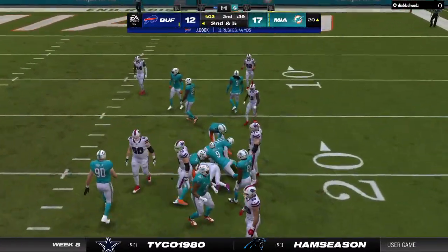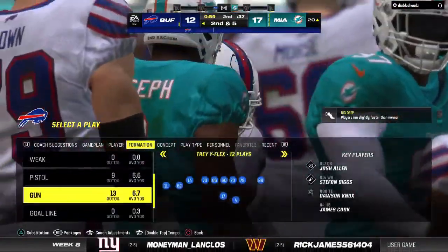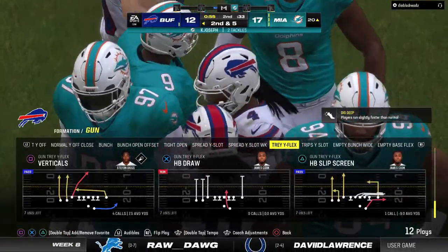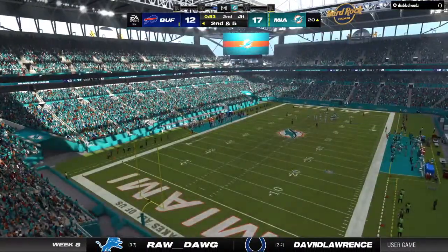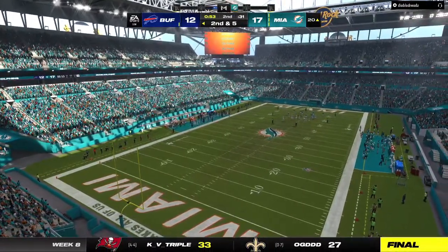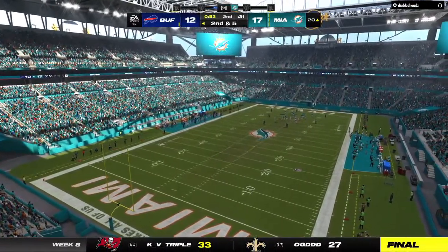Cook getting the call there on 1st down as he works his way forward for a nice gain of 5. Consecutive positive runs for him on the last 2 snaps. He certainly appears to be trying to put the offense on his back and just move them down the field when his number is called. The way he's running it, I keep going back to him.